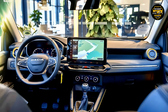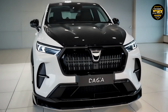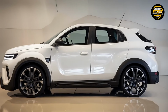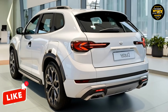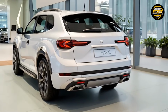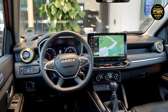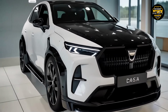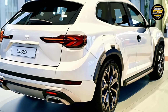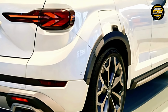For those looking for even better fuel economy, there's also a full hybrid option using the Renault Group's proven 1.6-liter E-Tech powertrain, delivering roughly 140 horsepower. That setup is ideal for urban drivers and anyone who wants to dip into electrification without going fully EV. The diesel option has been dropped in most markets, but the bi-fuel version, which runs on petrol and LPG, continues to offer incredible running cost savings for the budget-conscious.